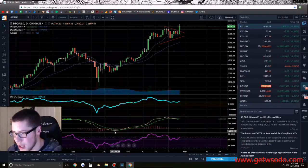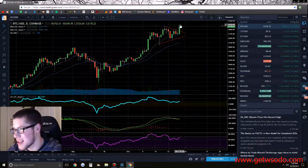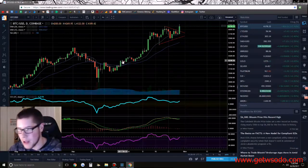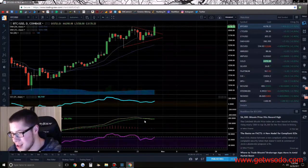Okay, so the yellow went into the green line. When it went into the green line, that signaled bullish. And look where the price ran up to. Right now, sitting at 6,300. This was all the way at 4,100. So that's $2,000 per Bitcoin pure profit. Okay, so whenever the yellow goes up into the green, that's a buy. Whenever the yellow goes down into the green, that's a sell.